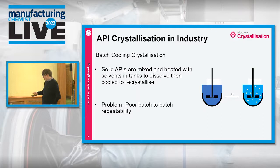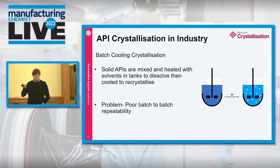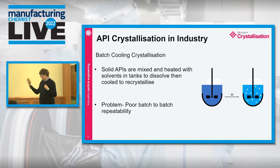So, a bit of industrial understanding and background. One of the key main methods used in industry for crystallization is batch cooling crystallization. It's been around for many, many years, very traditional. Essentially, you have your API in solvent, you heat it up for it to completely dissolve, then you controllably cool it back down in order to get the crystal sizes and morphologies you desire. The problem with this is that, like a lot of batch processes, it can be difficult to repeat. We'll move into the batch versus continuous debate later on, but this is one of the problems with this very traditional process.